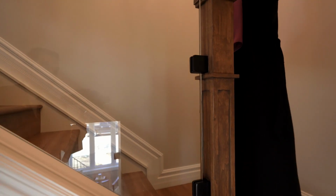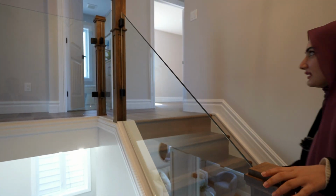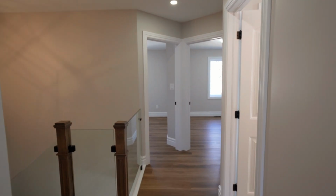There's a glass railing here with the wood. Do you see the matching materials?